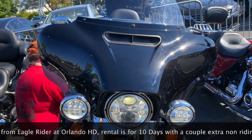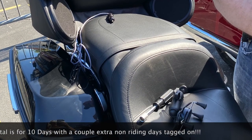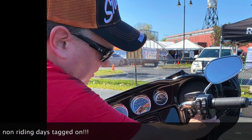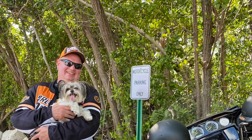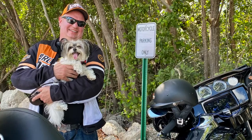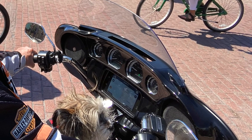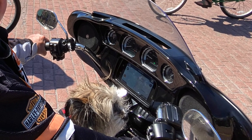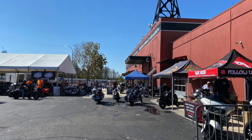For us, it was better to have her with us than have her at home with a pet sitter. We would miss her, and we were going for 2 weeks renting a bike out of Orlando Harley Davidson and riding up to Daytona, all the way down to Key West, over to the Everglades, up the Gulf Coast, and then back to Orlando. So she did so good on the motorcycle, and what a memorable trip.